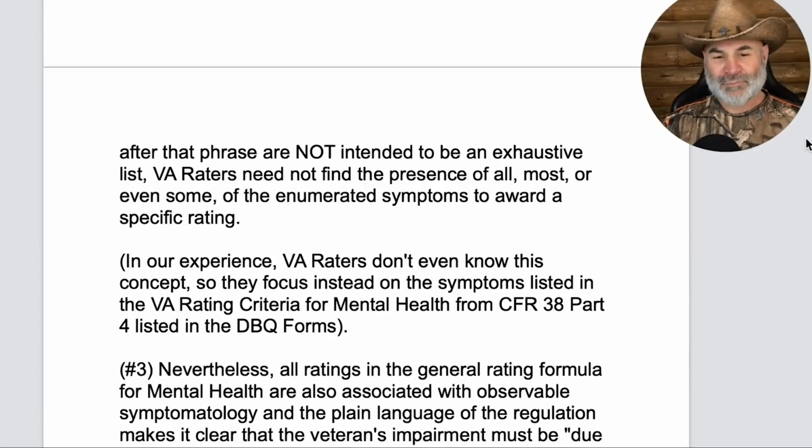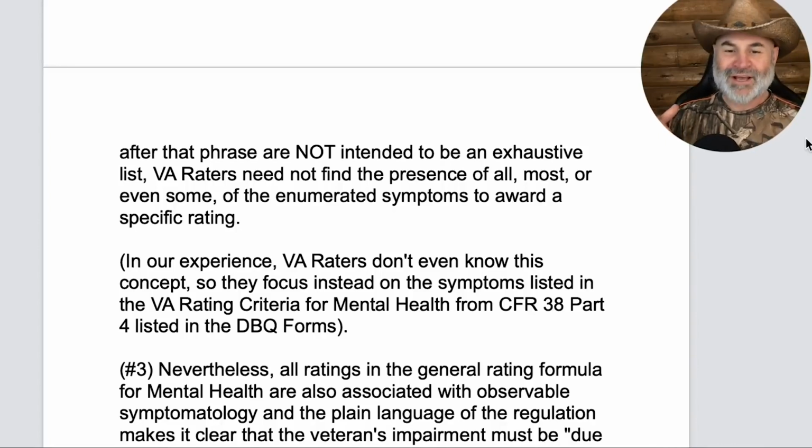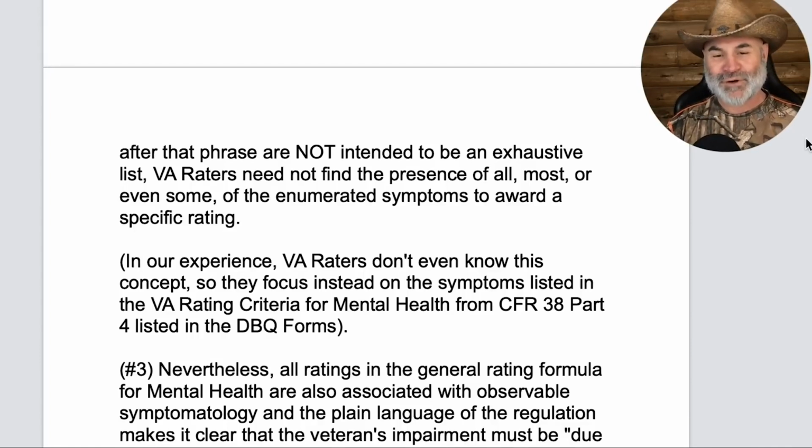In fact, most VA raters don't even know this concept. So they just focus on the symptoms in CFR 38 Part 4 listed in the DBQ forms, and they don't even leave any wiggle room if you have this, but it doesn't necessarily exactly fit into this list. So most raters don't even know this. So it's important for you to do your C&P exam prep for your mental health claim. And it's important for you to familiarize yourself with CFR 38 Part 4 so you know what they're supposed to be doing and you have a basic understanding of the law.